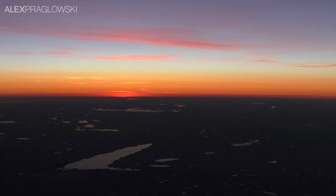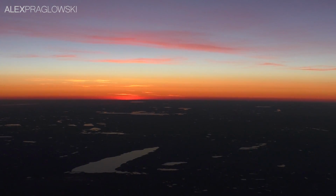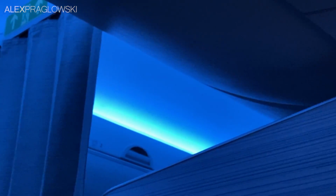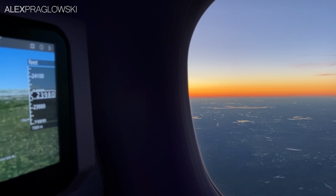A movie or two later, and the sun finally set as we crossed the Alberta border. The mood lighting switched accordingly as we began our descent into Calgary for a stunning dusk arrival on runway 17 left.